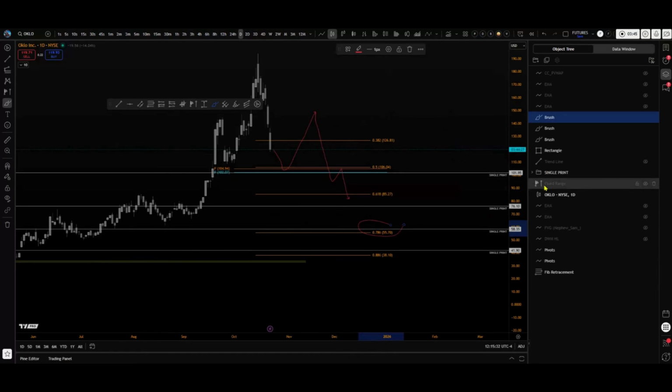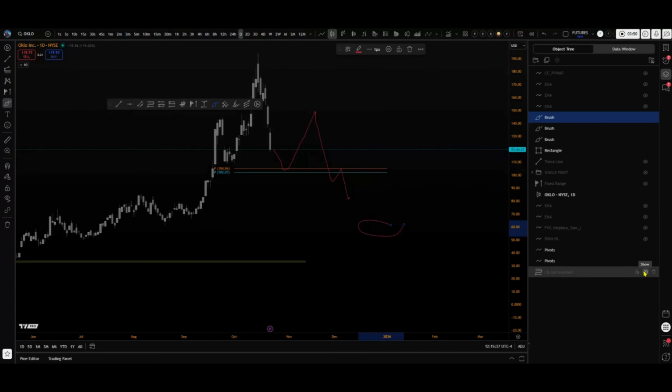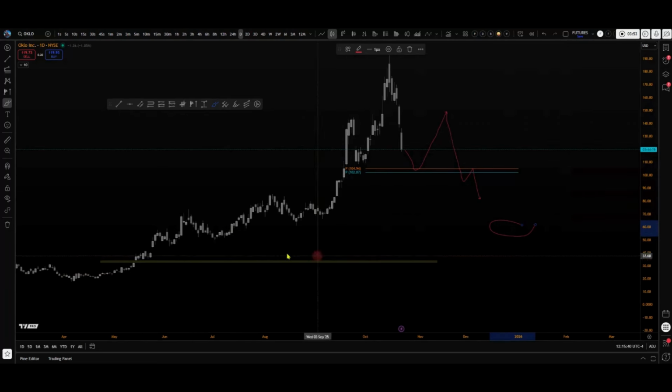With regards to any other technical levels that I can give you other than the single prints and the fib levels, there's not really a great deal that I have on the chart that I think is necessary anyway, because I think this is a case of sitting on your hands, setting alerts for those lower levels, and waiting and seeing the reaction. But inevitably, you want to be waiting until you're down into this kind of zone where you're most likely to get a much stronger support. So yeah, that's going to wrap this video up. This is pretty much the message that I want to give with this chart.